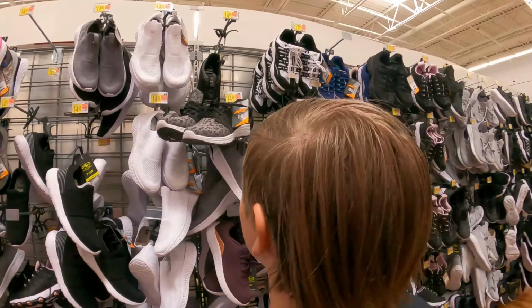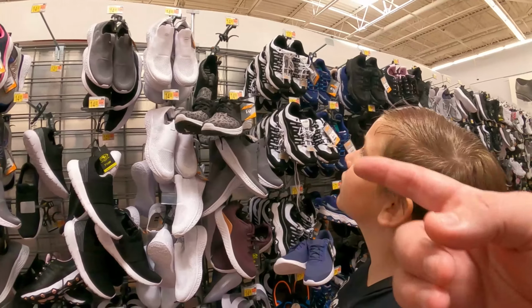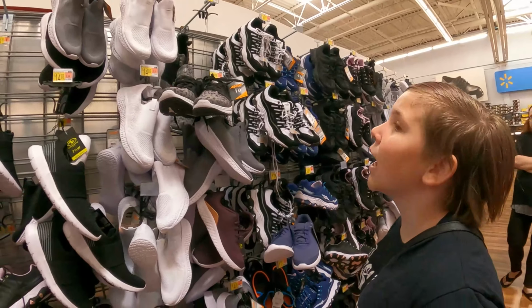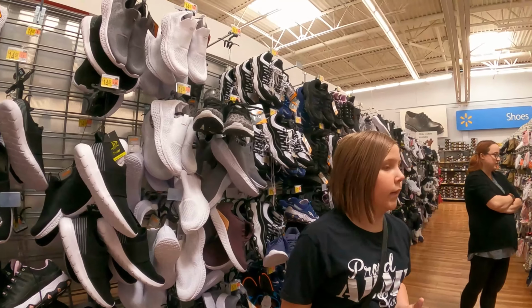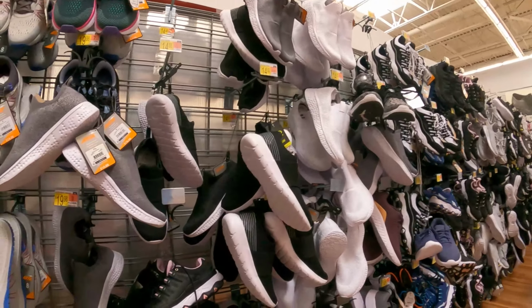Those are 10s. Is there anything smaller than that? There's a 12 back there. Well, now you're in the more adulty area. It's either I find shoes too small or too big. Yeah. It's not fun. I don't see any sixes. Six, right? Oh my gosh.